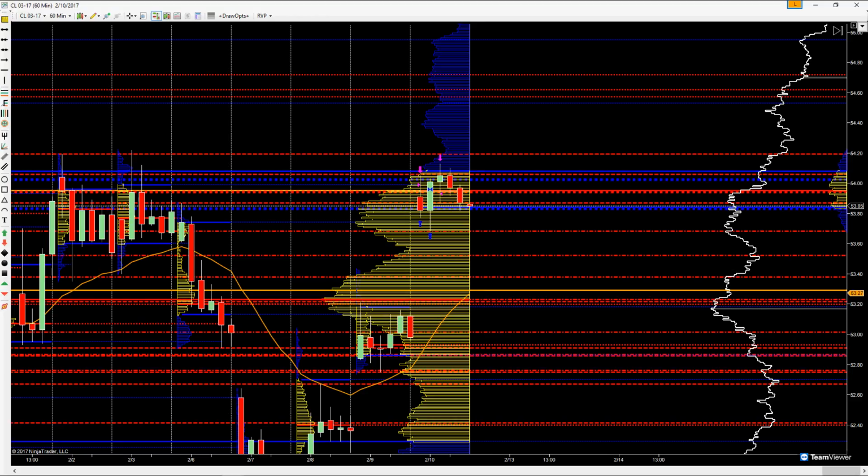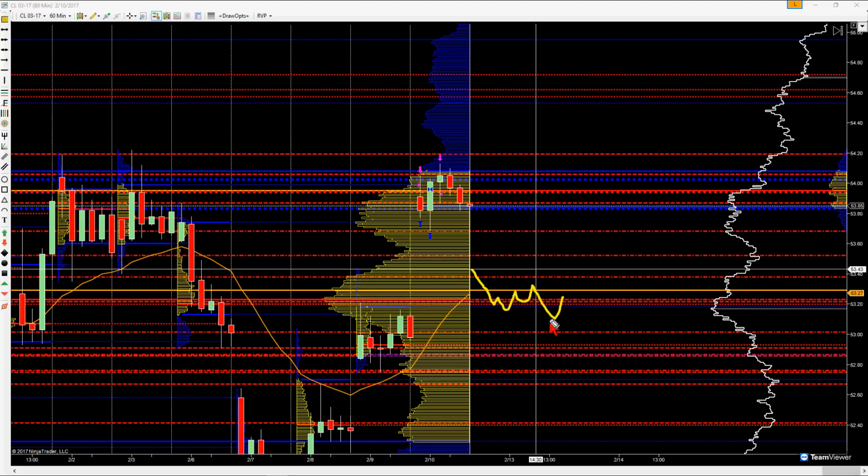One second before I do this. That's good. So 53.43. Here we go. So expectation number one is going to be a push down, microcomposite VPOC chop. I'm not saying something go down here. That's a bad drawing. Let me redraw this.